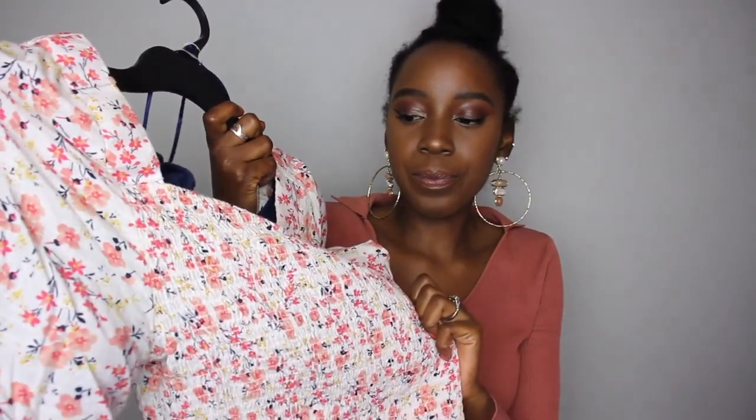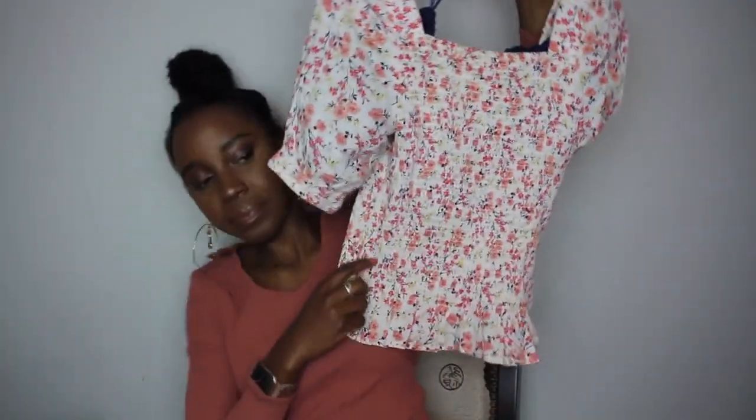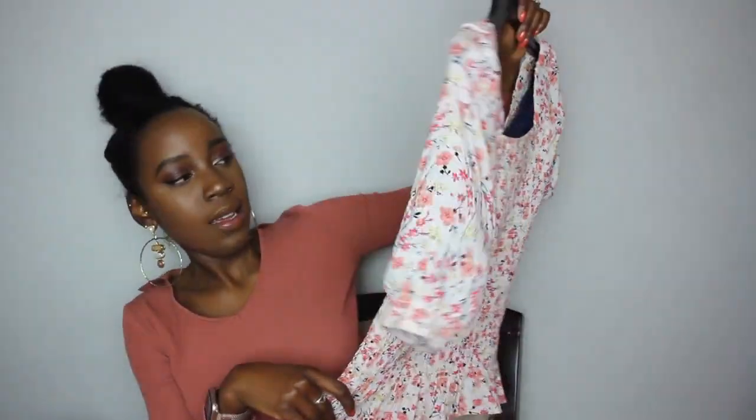We'll start off with tops. For myself, which is similar to this, I like to get things that are like this and have elastic in them. These are my favorite type of tops to wear, like this. And you can even see the one under it.